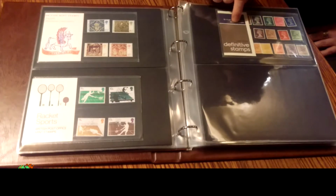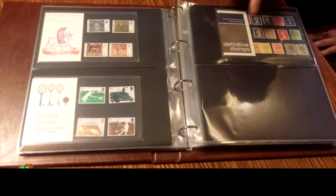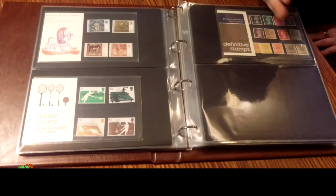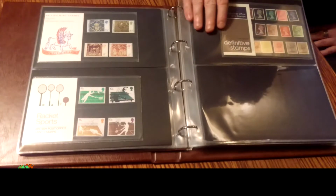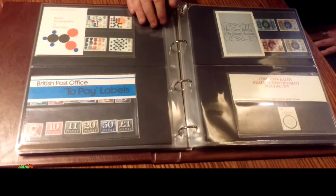Some definitives. Now, these sorts of shaped ones annoy me slightly because some of the stamps are hiding under the flap. Now, I could get a set of tweezers in and move them to the outside so that you could see more of the stamps, and I probably will do that at some point. I just haven't yet, but I might.